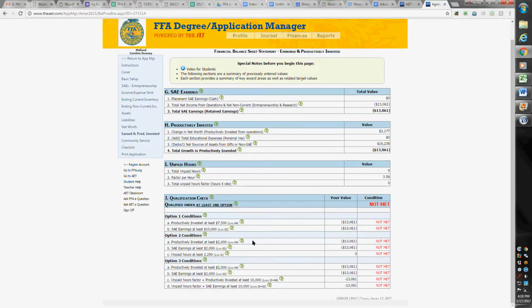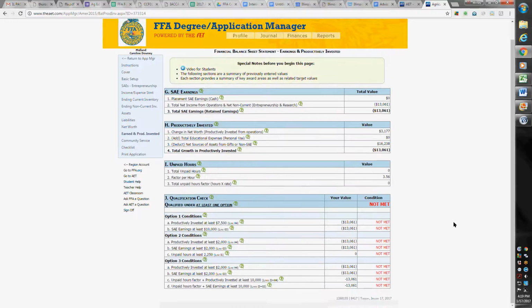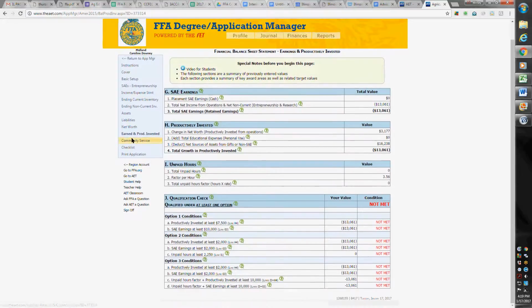And then the next way is a student either productively earns and invests $2,000, earns $2,000, and then uses what they call the unpaid hours factor, which is right up here. Once you put in those unpaid hours, it will factor into that, and then unpaid hours at least 10,000. And so those are the three ways in which you earn the American FFA degree. We'll open up somebody else's application here in a little bit, and I can show you one that says MET. I don't know if anybody says MET yet or not, but that'll give you an idea of that.